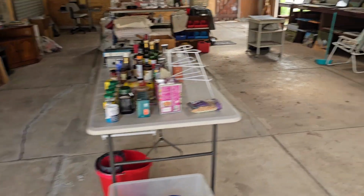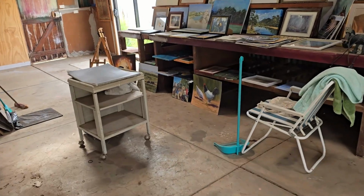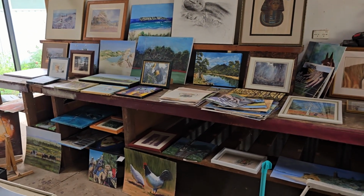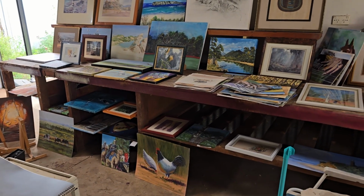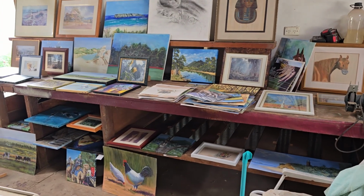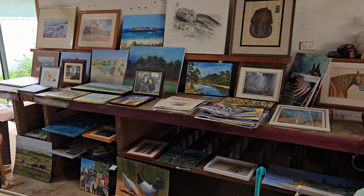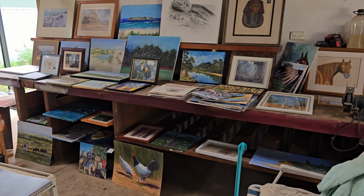Now the rest of the artwork is over here, and I haven't finished sorting over this section, but I have been displaying all this artwork up here. Some of it looks quite good from a distance. I think some of it was her early attempts, and there's a couple that make me cringe, I've got to say. I mean, I'm not an art critic, but everyone has their own tastes, and I think some of them look good from a distance. The further away, the better.